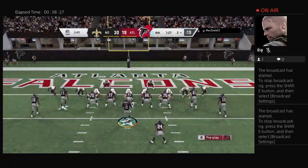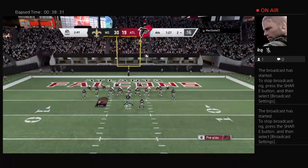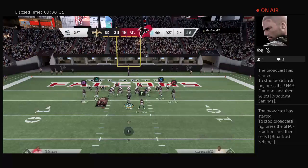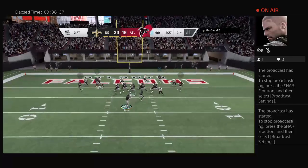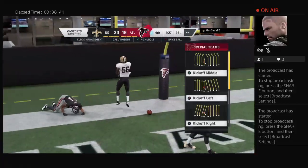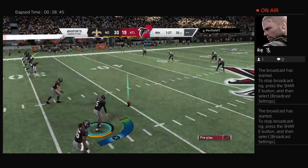Now Ryan leading the Falcons up to go for 2. No gain on this team. Ready to go. Throwing again. Ryan. Back of the end zone. Could he get his feet down? No, it's incomplete. So 2 scores down.